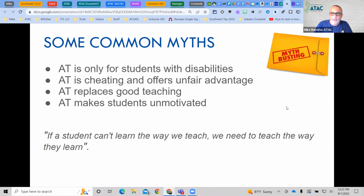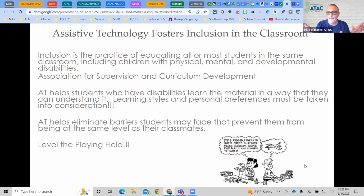And so thinking about that, and we have this really nice quote at the bottom, if a student can't learn the way we teach, we need to teach the way they learn. And thinking about flexibility in our educational spaces as we go forward. This one's very text heavy, sorry about that, but just thinking about this idea of how could we foster inclusion in a classroom using technology. And think about all of these examples and these little quotes that are here about inclusion and how this supports people, eliminating barriers, focusing on ways to have people engage with the content, ultimately leveling the playing field for our learners as they go forward.